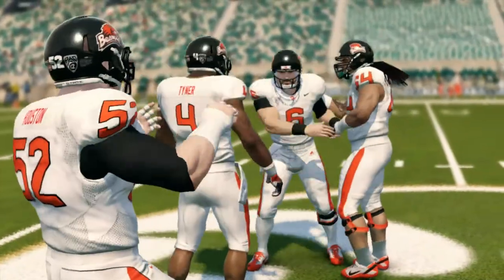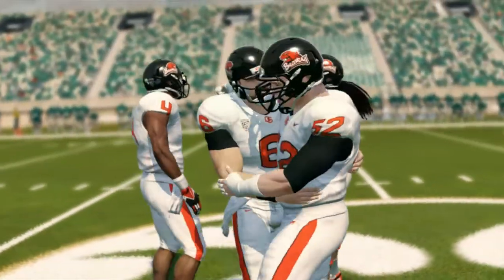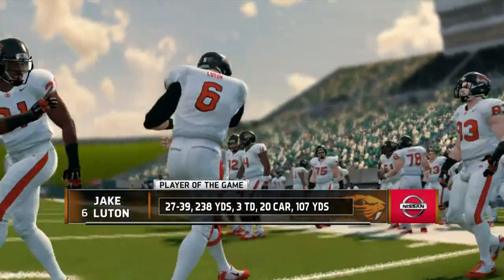And this one comes to an end. Our final count in this game, Oregon State 37, Colorado State 17.